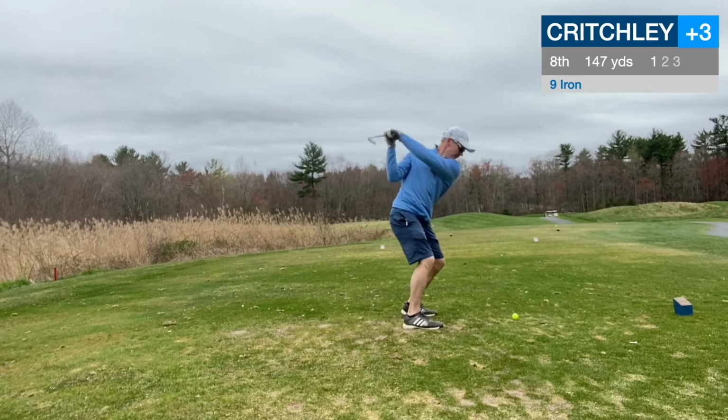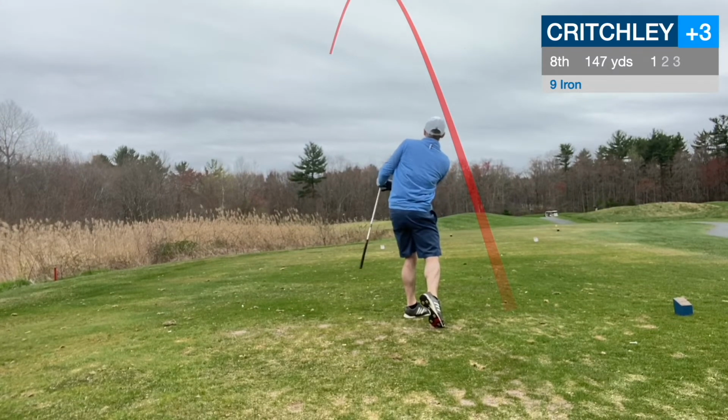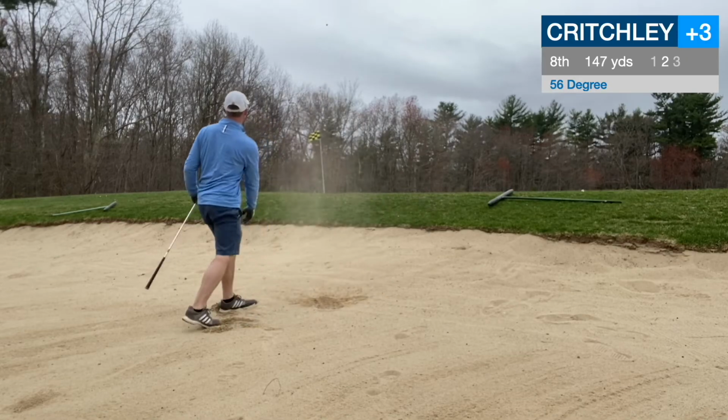The 8th hole is a short par 3. Saying about 150-ish. Hit a 9-iron. But pulled it a little and put a little draw on it. So I wound up in the greenside bunker. Splashed it out with the 56.